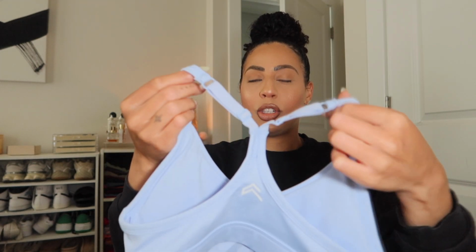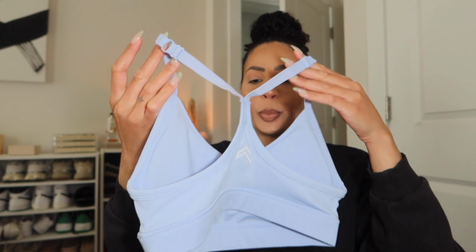It also is adjustable on the back, which I like to wear all the way loosened up because I just find it doesn't dig in and it feels more comfortable that way. Still super supportive, but the back is super cute. So this powdered blue is everything.